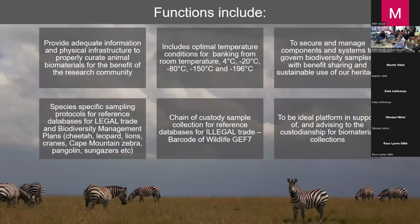So the functions of the biobank: we provide adequate information and physical infrastructure to properly curate animal biomaterials for the benefit of the research community. This includes optimal temperature conditions for banking, from room temperature down to -196, to secure and manage components and systems to govern biodiversity samples with benefit sharing and sustainable use of our heritage.